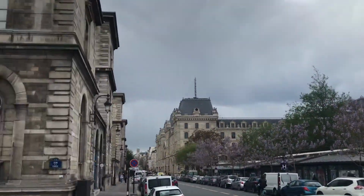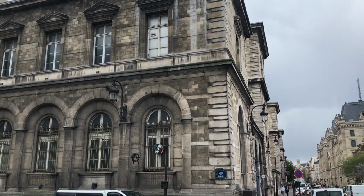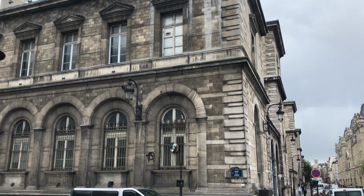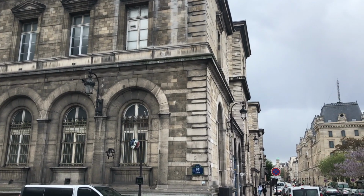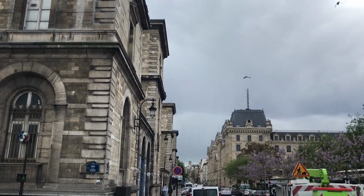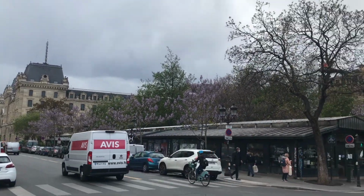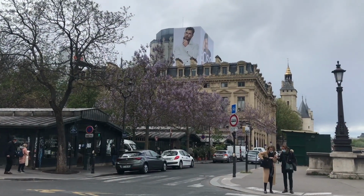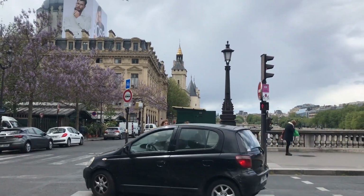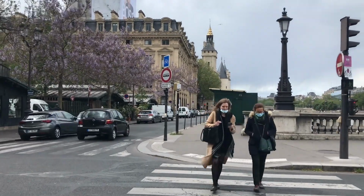This enormous building here we've been walking along is the Hôtel Dieu. It's a huge hospital that was built in the 1900s, even if the original Hôtel Dieu was created at the beginning of the medieval times, making it one of the oldest hospitals of Paris, if not of France. So now we're about to cross the street. And here we go.